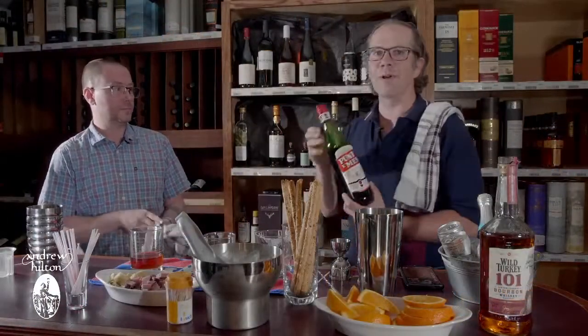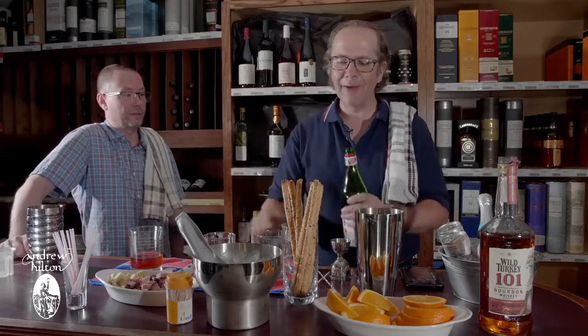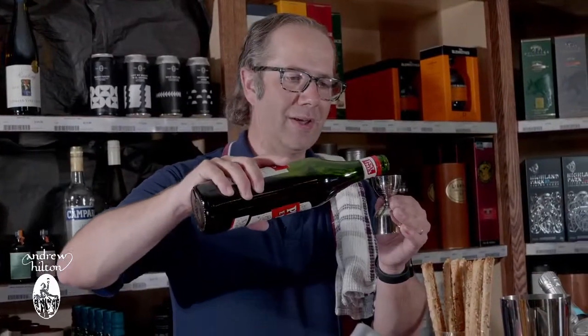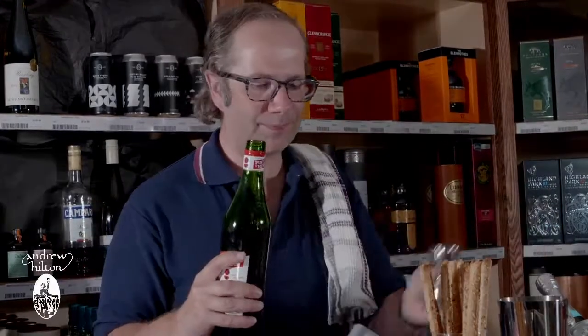And then I'm going to really change things up and go with one of the things that is never not in my liquor cabinet, Punt e Mes. Punt e Mes means 1.5 ounces. It's basically 2/3 red vermouth to 1/3 their version of Campari. And I'm going to go with 1/2 ounce of that as a bit of a variant.